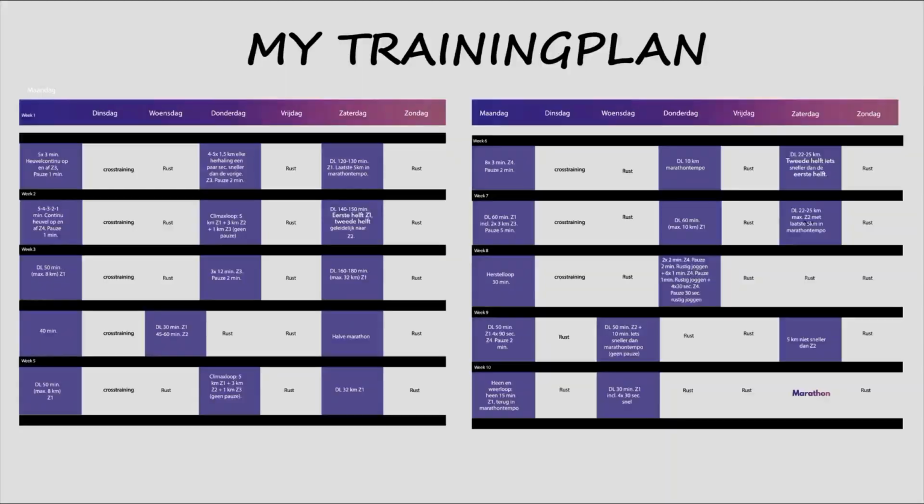So in short, my training plan is as follows. I have adapted a training plan that I found on the internet, a 10 week training plan, and I am doing 3 runs a week and also 1 time CrossFit at the gym. The first 2 trainings are always interval sessions, speed trainings or hill trainings, and the last session in the week is the long run, and I'm doing that today.